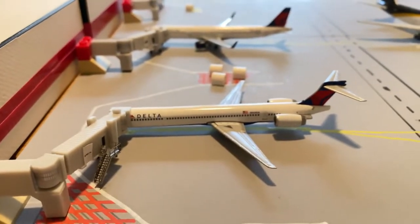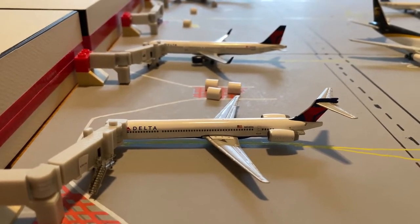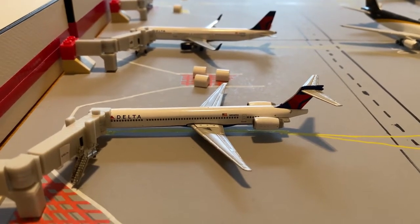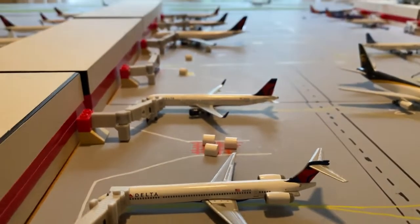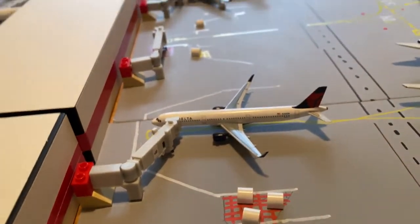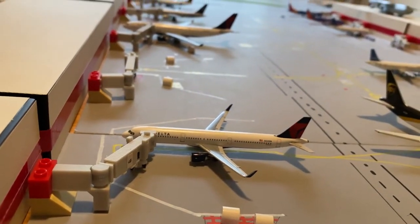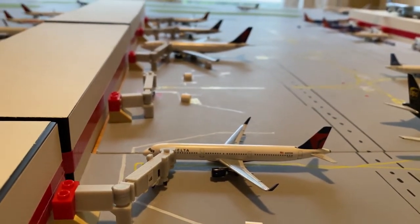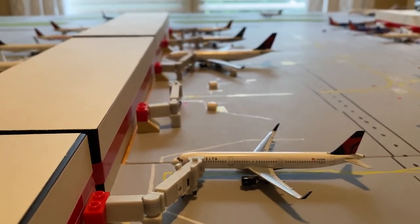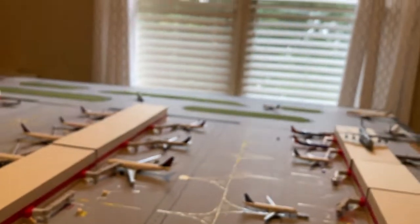Next, we have this Delta MD-90. He is getting passengers loaded on for a flight out to Jacksonville. Behind that, we have this Delta A321-200 who has just arrived in from Memphis, and he'll be heading out to Dallas-Fort Worth in about an hour. Moving around.